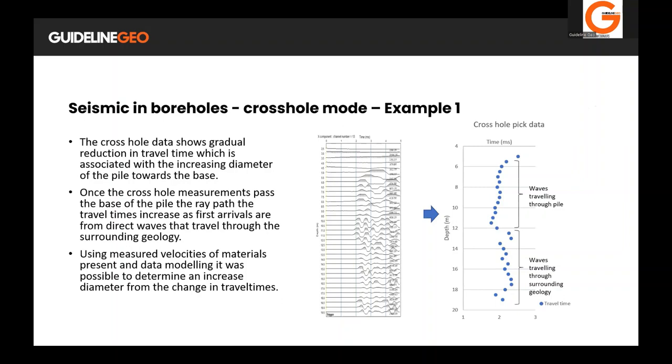And in this case, the crosshole data shows a gradual reduction in travel time with depth, which is interpreted to be associated with the increasing diameter of the pile towards its base, once taking into account the known velocities of the geology within the boreholes. So in this case, the surrounding geology is clay. So the ratio of velocity of concrete to clay in this case is around 3 to 2.